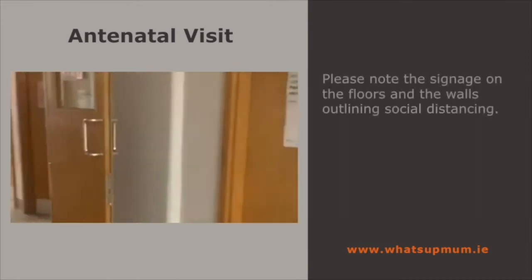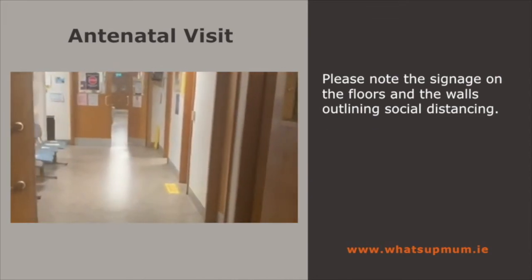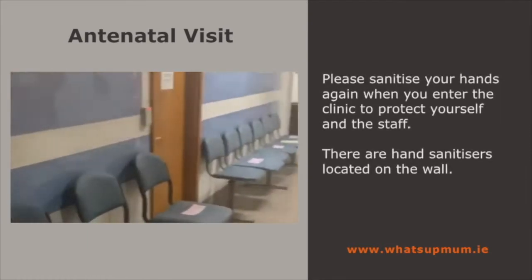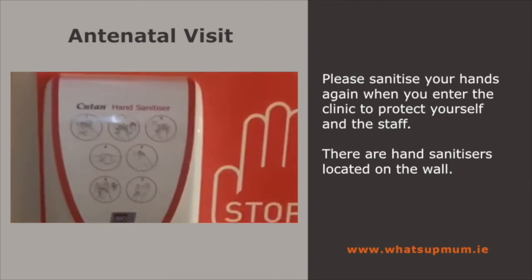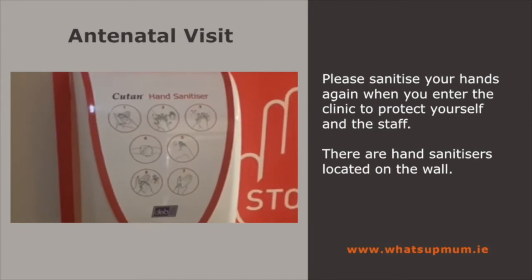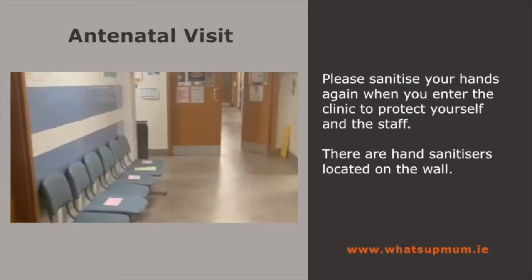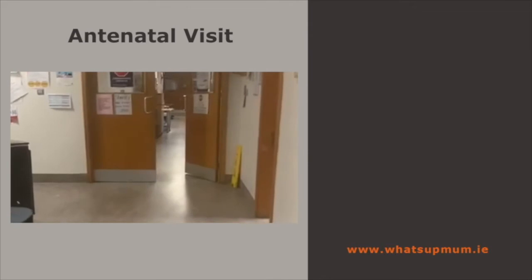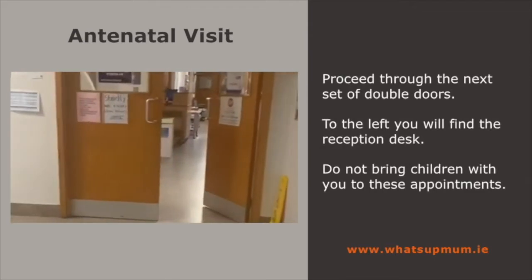Please be aware of the signage on the floor and on the walls, and this is to protect social distancing. As you move through into the clinic, you will see on the left-hand side attached to the wall there is a hand sanitizer. And please sanitize your hands at these points to protect yourself and our staff. And again, please take time to note the signage and methods that we are using to ensure social distancing. Please proceed then through the next set of double doors.